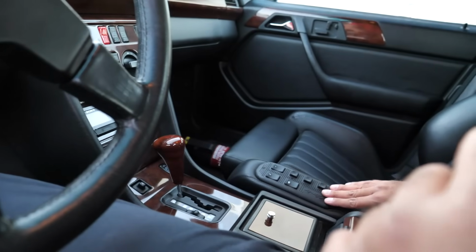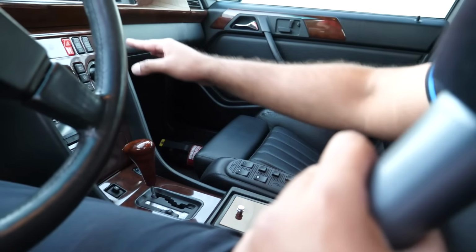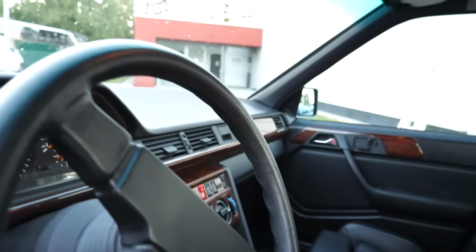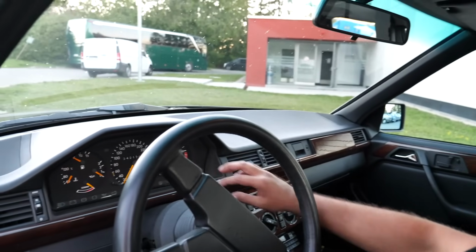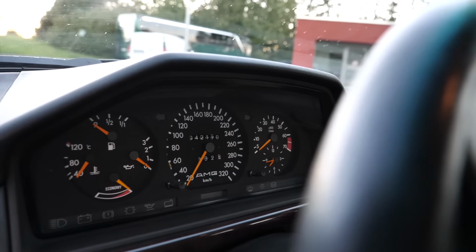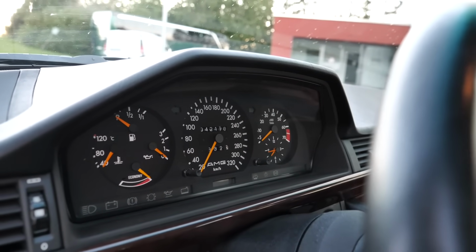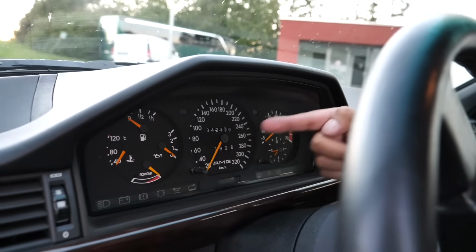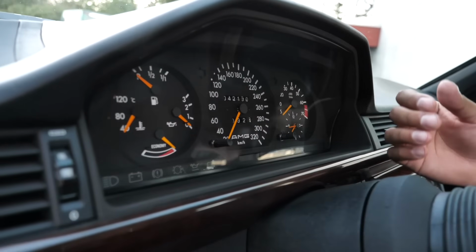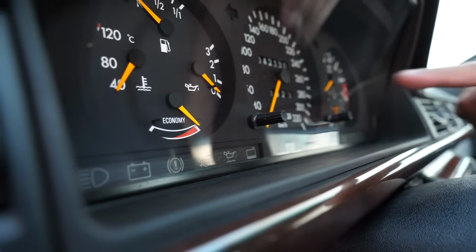So many adjustments. I mean, buttons galore, so many buttons, nice wood here on the dash. But very simple clocks, I must say. Comparatively, the clocks are very basic, but I'm guessing it does the job. It has a tach, a speedo, fuel gauge, oil pressure, temperature, an economy gauge. I have to figure out what that does when I start driving. I mean, it's so out of place in this. But even here, an AMG badge as well.